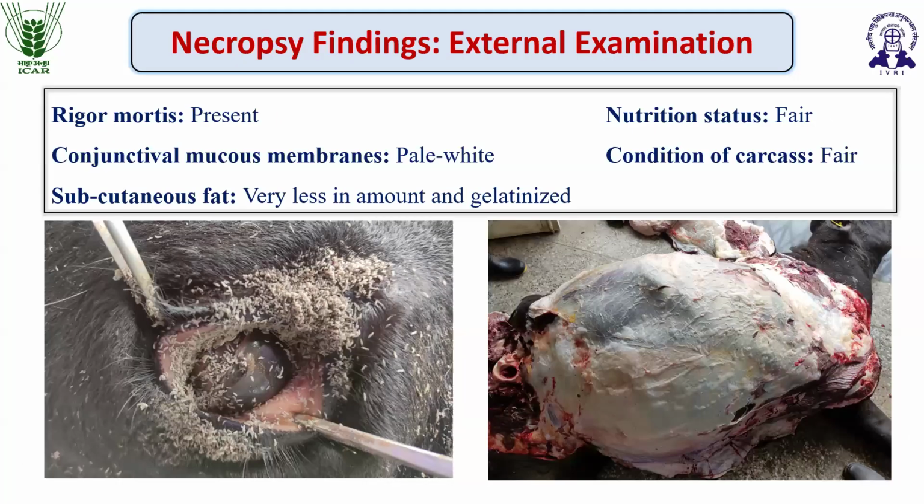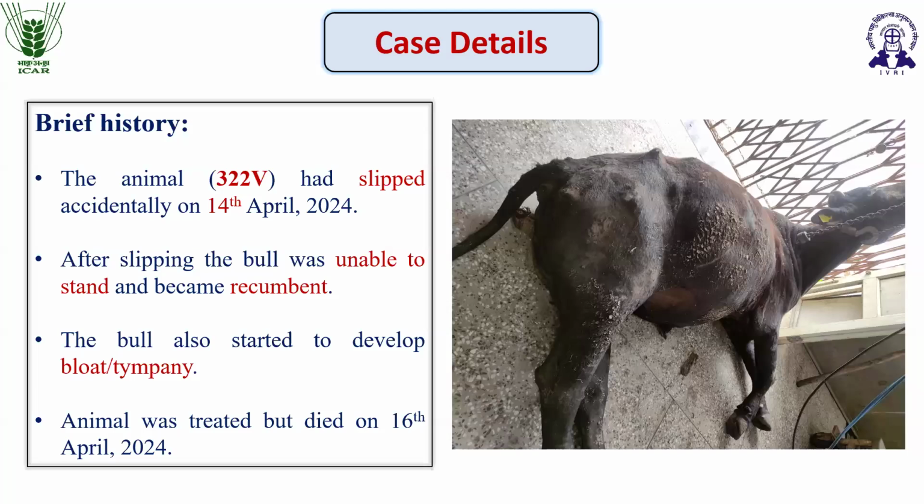Now, coming on to the brief history, animal number 322V had slipped accidentally on the 14th floor, and after the slipping, the bull was unable to stand and became recumbent. Due to recumbency, the bull also started to develop bloat and tympany, and anorexia was prominent; the animal was unable to eat. The animal was treated since the day of the slipping, but ultimately died on the 16th of April 2024.